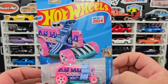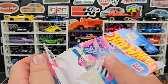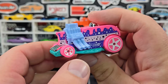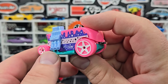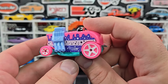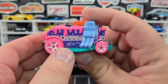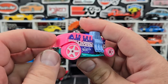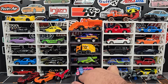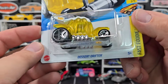Another second color for this year, brand new for 2024. This is the Birthday Burner. This is the newest color. This one in all kinds of pinks and blues. I do like these generics. I just think they're cool. I just think they're nice and fun. You know, I would never pay premium prices for a generic, but for a $1.50 car, I'll take it. It's just kind of a fun little break from the monotony of everything else. It looks pretty good. Nothing particularly fancy. It's basically just a giant piece of cake, which really, really stands out with those colors.